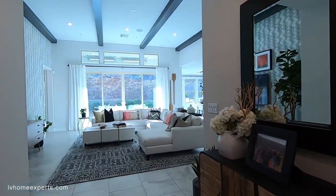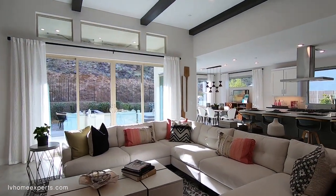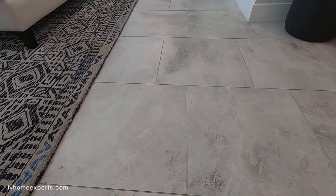Now, coming right into the great room, take a look at this. Ooh, this is gorgeous. Forgot to show you the tile here. We have 18 by 18 tile with a six-inch stagger on here.